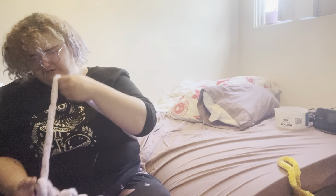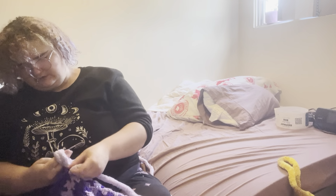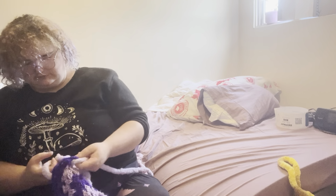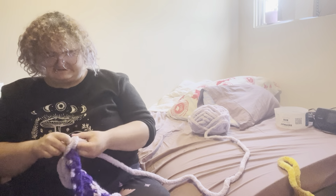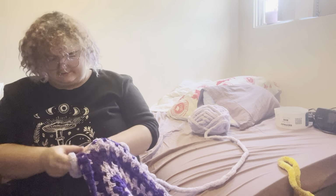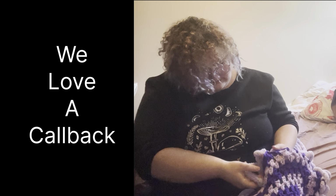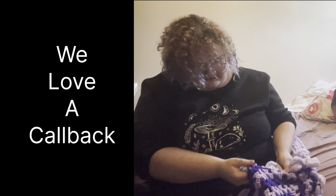Bruh, I'm so close already to this blanket yarn part being done, and I'm so happy. It's only been 18 minutes, y'all, in this recording, and I'm almost done. I mean, I am gonna have to weave in the ends still and kind of clean that up, but other than that, I'm close, you know? It's so fluffy, I'm gonna die.